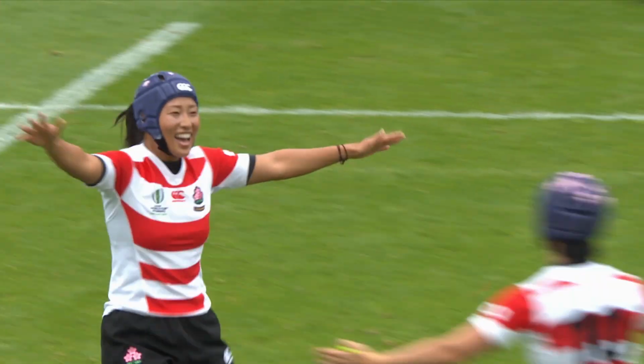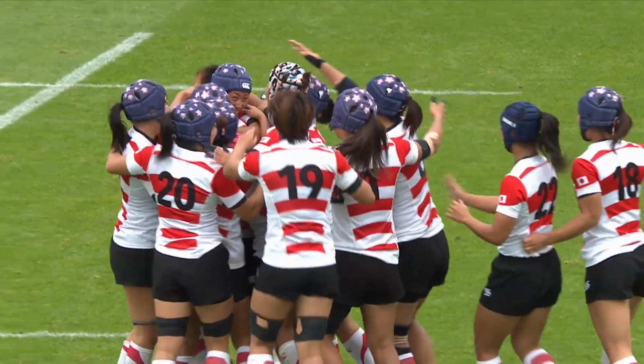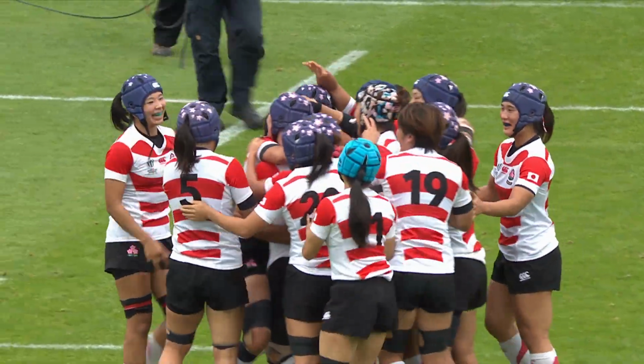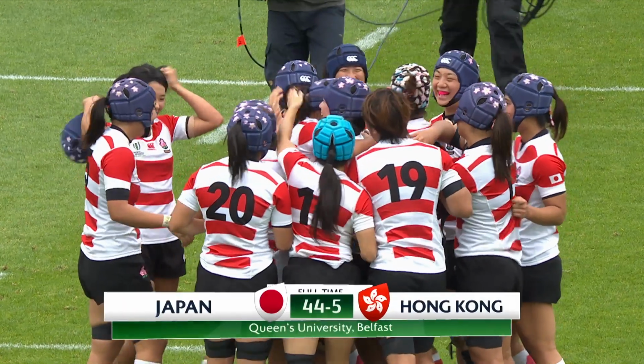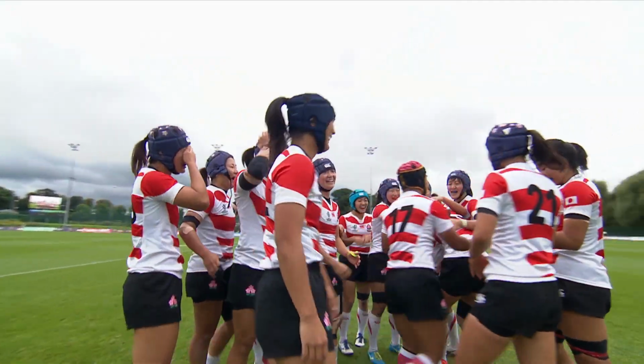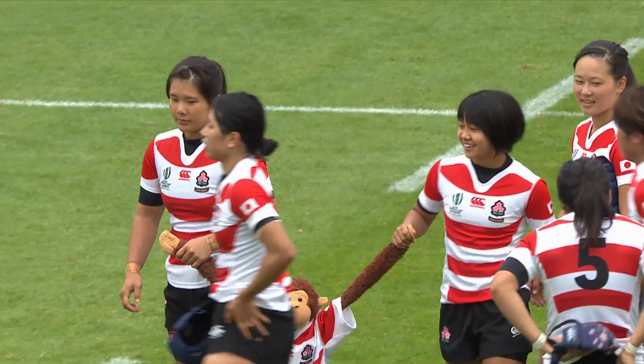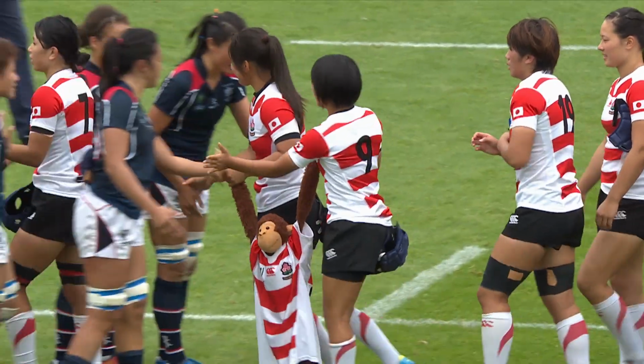Big smiles on Japanese faces and deservedly so. Elation at the final score that reads 44 points to 5. Japan take 11th. Hong Kong will finish bottom of the log, but both teams have established themselves in the Women's Rugby World Cup.